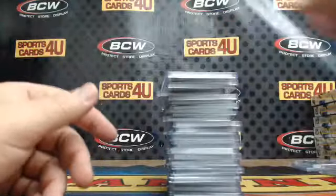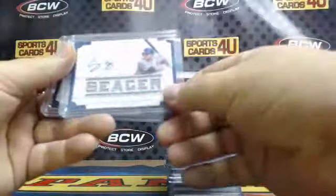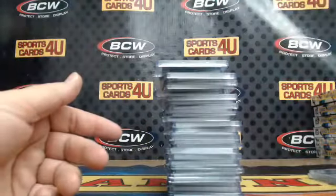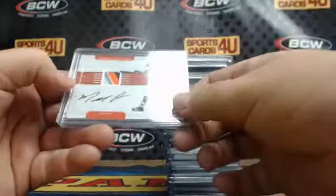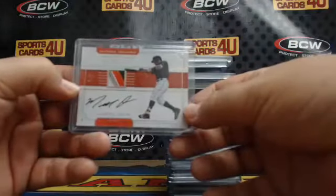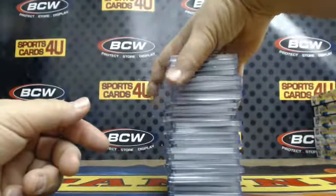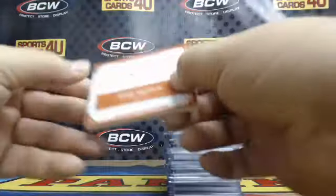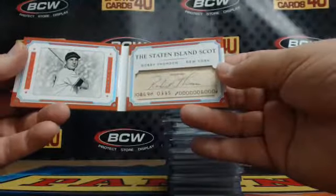And 2 out of 10, Braves, Freddie Freeman. Timeline signature materials to 99, Dodgers, Corey Seager. And Braves, Dansby Swanson. Material ink to 49, Yankees, Gary Sanchez. And 2 out of 3, Marlins, Marcell Ozuna. And Legends Cuts book, 15 out of 99 for the Giants, Bobby Thompson, the Staten Island Scott. Cut autograph.